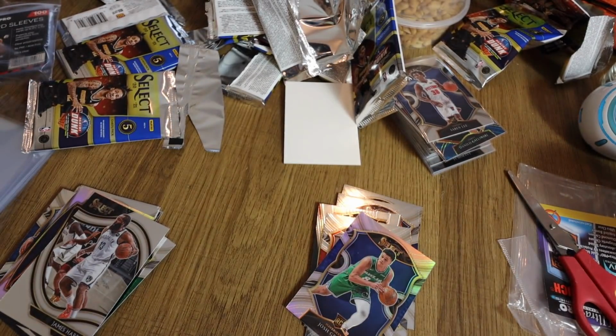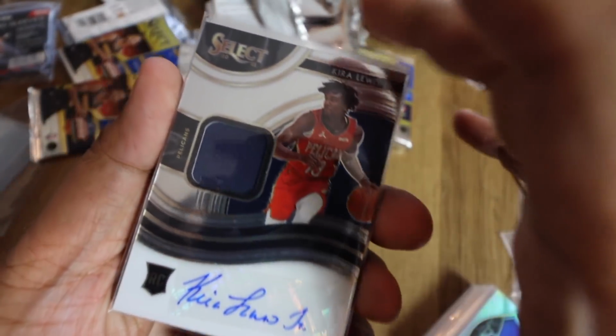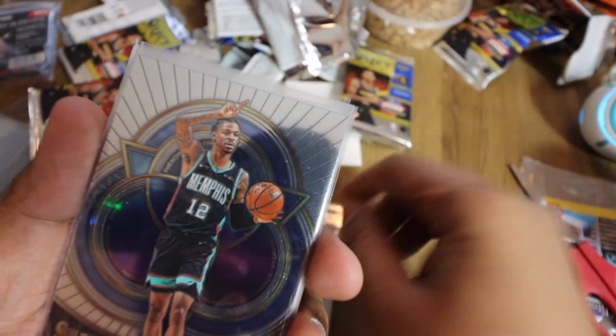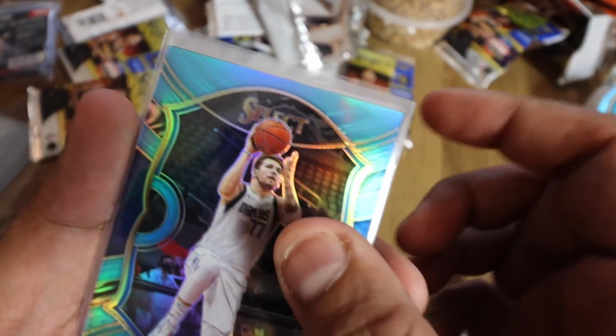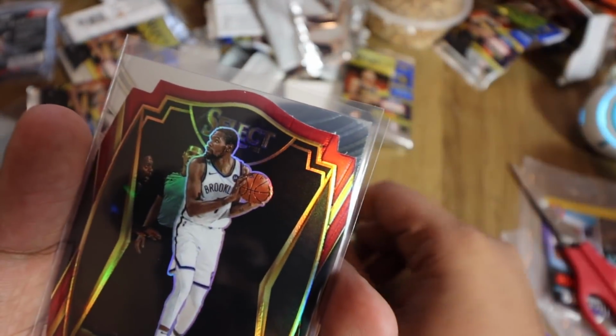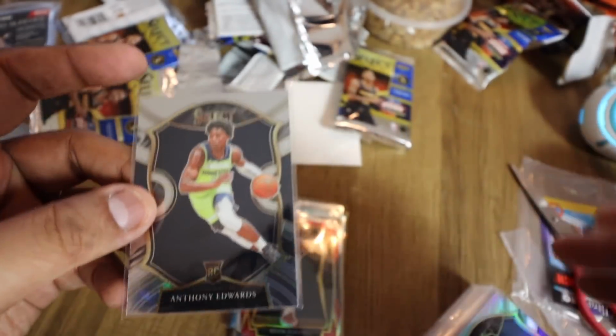That's our box. Okay, guys, quick recap. So, ito yung mga major hits natin. We have a Kira Lewis Jr. Patch Auto. We have a Ja Morant. We have James Wiseman na Silver. We have Luka Doncic na Numbered. We have a Daniel Oturu Auto Silver. We have a Kevin Durant Die Cut. And we have, well, the rookie card of Anthony Edwards.